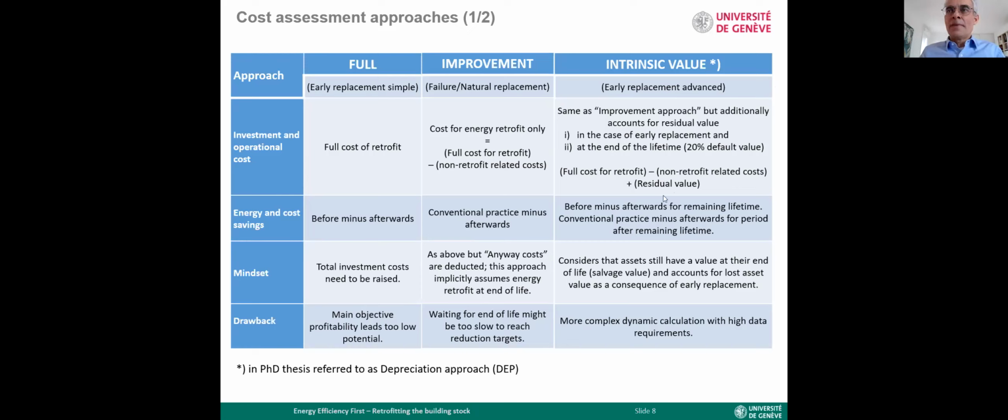And then for the energy use, it becomes a bit more complicated because you have two time periods which you have to differentiate in order to calculate the savings. I'll not go into detail of that. You can look up the papers for that. But the most important thing is indeed that we have this kind of residual value. Sometimes we call it salvage value.